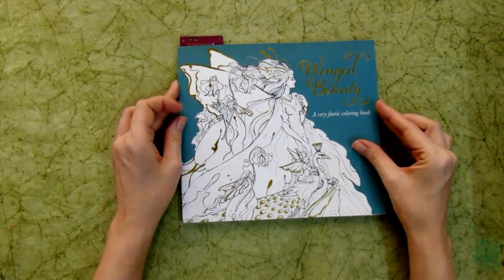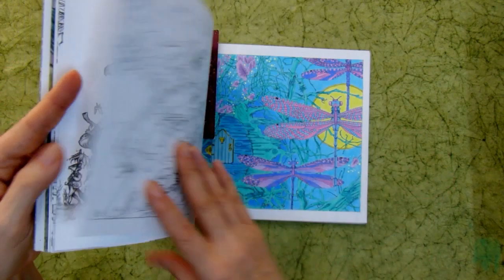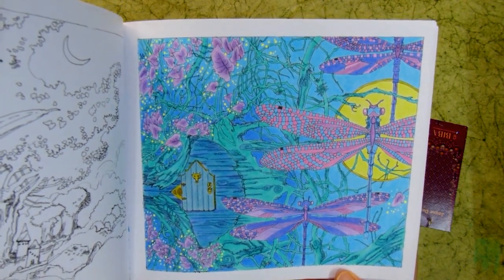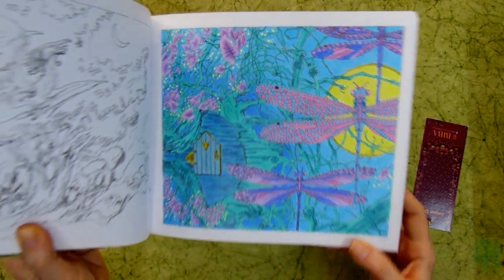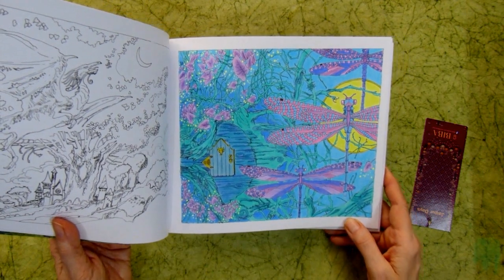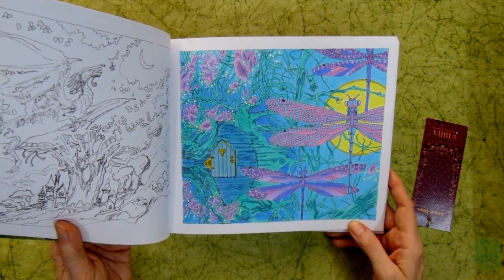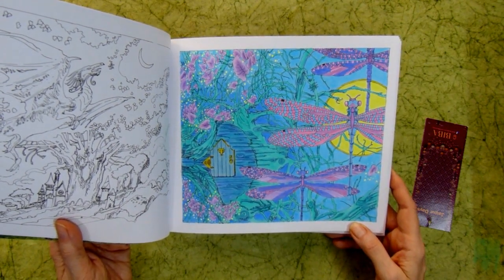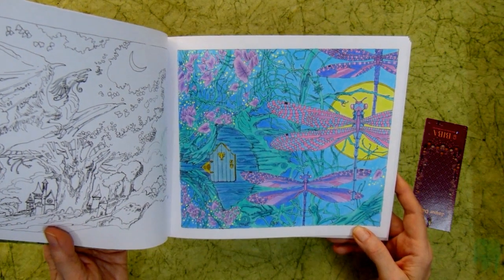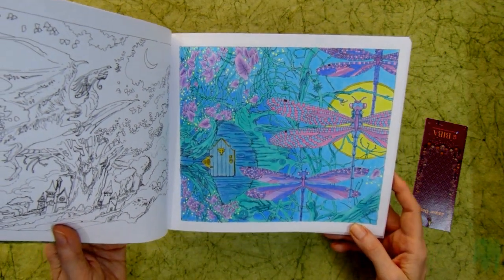Next book, Winged Beauty, and the illustrator for this is Stephanie Law. I colored this dragonfly page. It lacks contrast, but that's because I used only pastel colors. I was using my new set of pencils by Castle Arts, and I decided to use only pencils from that set. And since the colors are pastels, there is a lack of contrast of darker colors, but I decided to leave it like this. There is something in it too, only pastel colors.